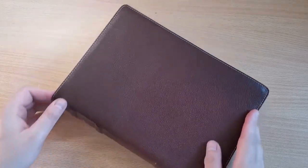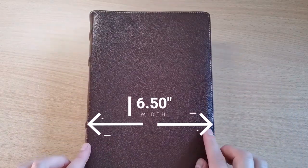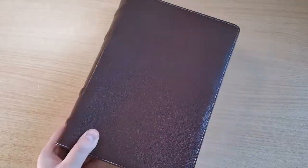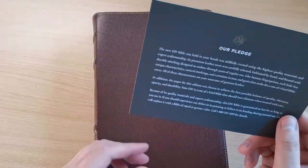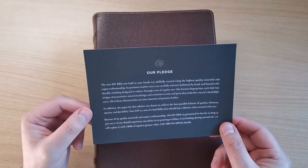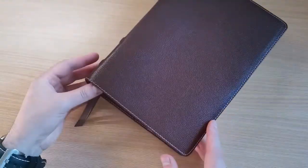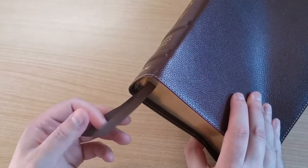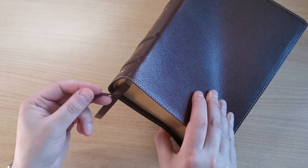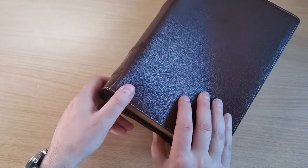Now, its measurements are 9.25 inches tall, 6.5 inches wide, and around 2.5 inches thick. It comes with Crossway's guarantee behind this edition, and it is a Bible guaranteed to last for as long as you use it, really. So that's a good thing to have. It comes with two brown ribbons, a little short, not too short. They're only one-sided satin rather than both sides. I wish they would have put at least double-sided satin ribbons on this, but this is what it is.